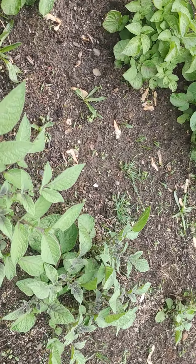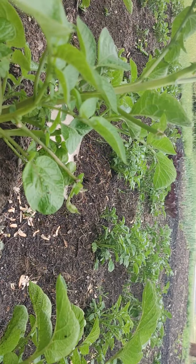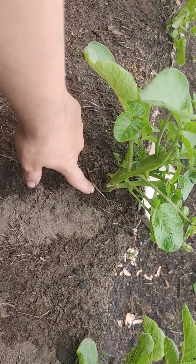These other rows haven't bloomed yet. They all were planted the same day. But these ones are getting tall though. I ain't gonna hill them up anymore, but they're getting tall. I mean, they go from here and they go clear down to here. That's a good 1.5 feet. And they're still under the ground.